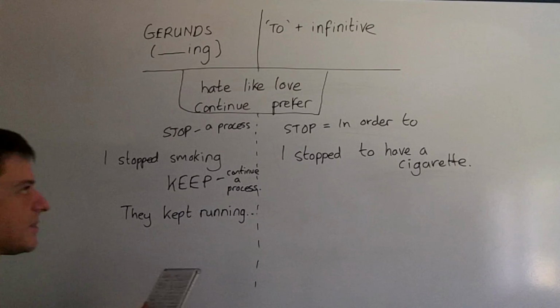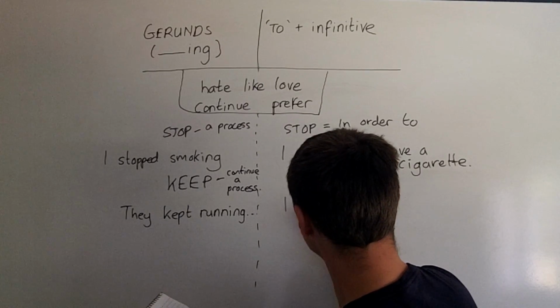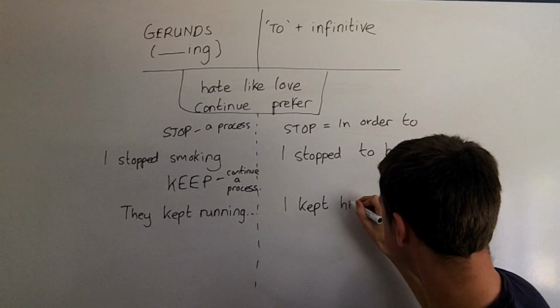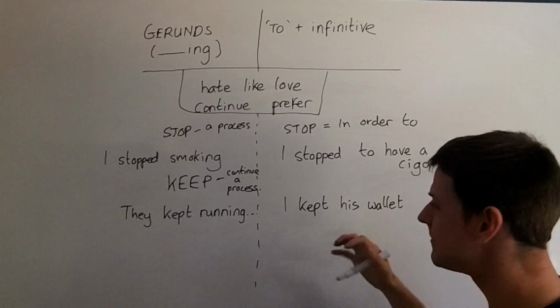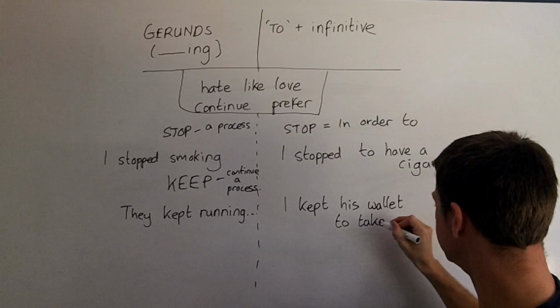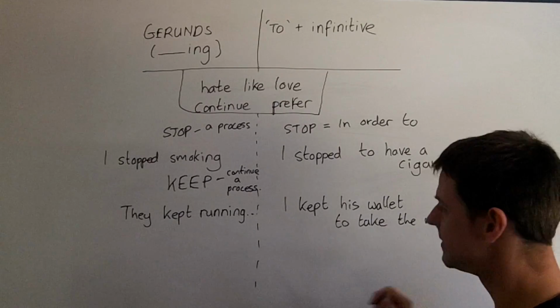But keep plus to plus infinitive, it usually has an object here. I kept his wallet to take the money. Yeah, that's not very nice, but maybe it's true. I kept his wallet in order to take the money. Okay? To steal the money, maybe. Okay, I hope that's clear with keep.